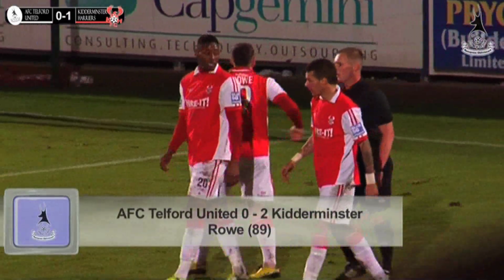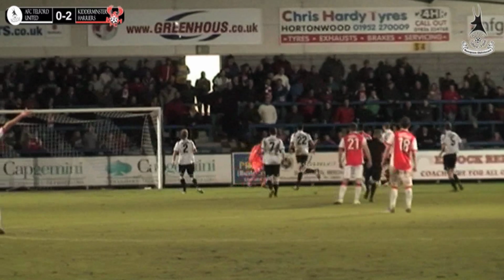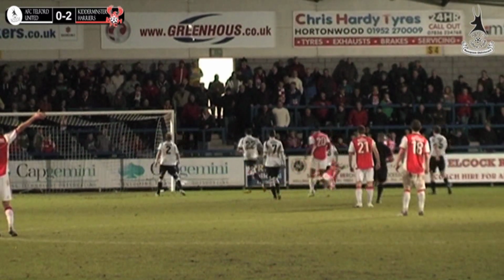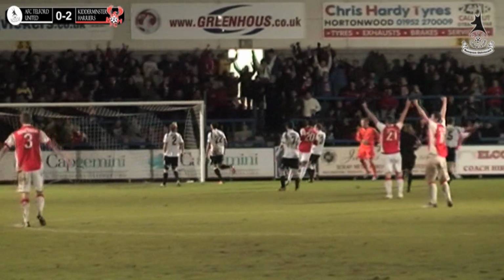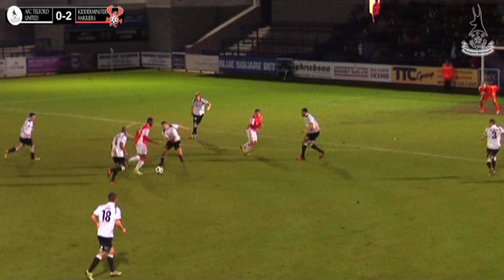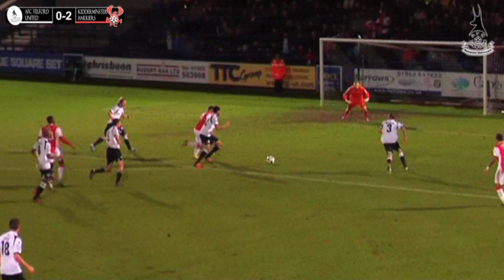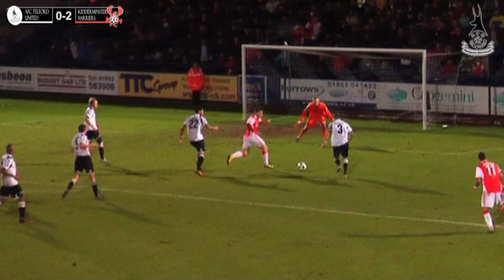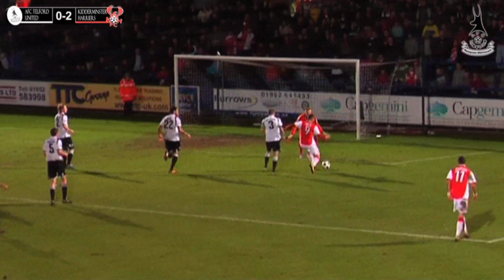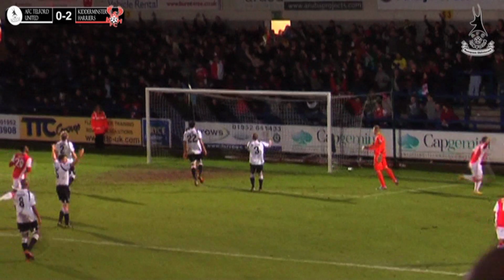Jamil Mann on the edge of Telford's penalty area, threading it through to Ryan Rowe. Telford didn't pick him up. Kidderminster win by 2-0 here, Steve. Yeah, too easy from a Telford point of view, wasn't it? As you say, Matt just picked the ball up, slipped the pass through, and suddenly he was clear through on goal, wasn't he? The Kidderminster man Rowe, having only come on just 2 minutes ago. Ryan Rowe having come on for Anthony Malbon, probably couldn't believe his luck.